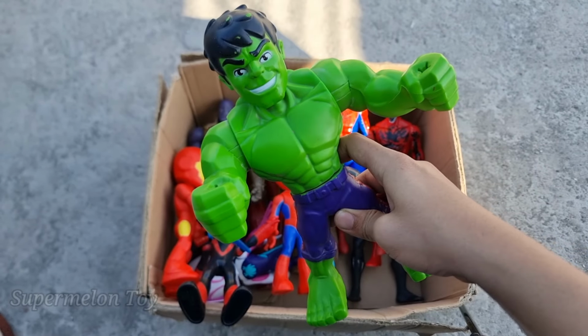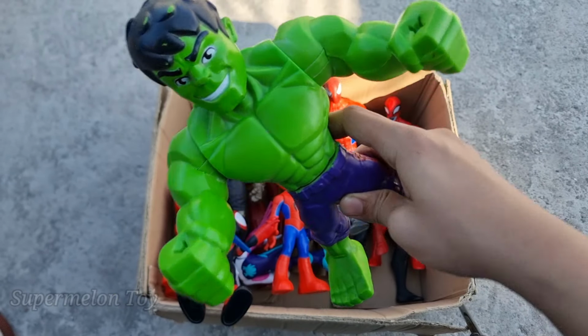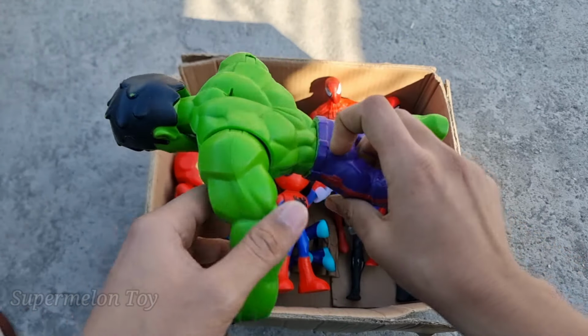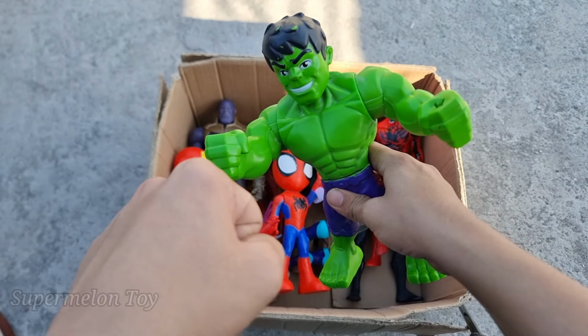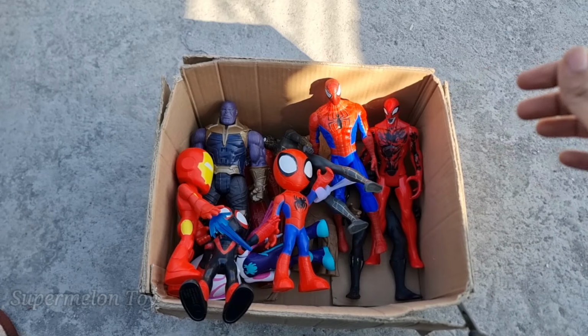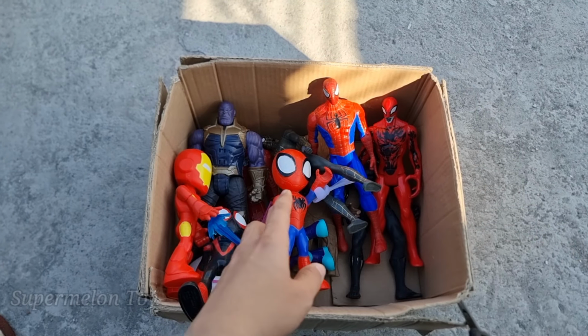Wow, guys, Hulk cartoon looking super cool and super strong. Look at his very cute and innocent face. Guys, he's such a strong superhero. Look at him. Let's fist bump Hulk cartoon. Thank you so much. Wow, amazing. Now, guys, let's pick another one.